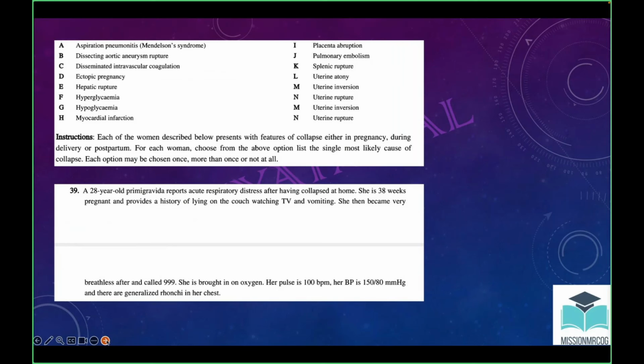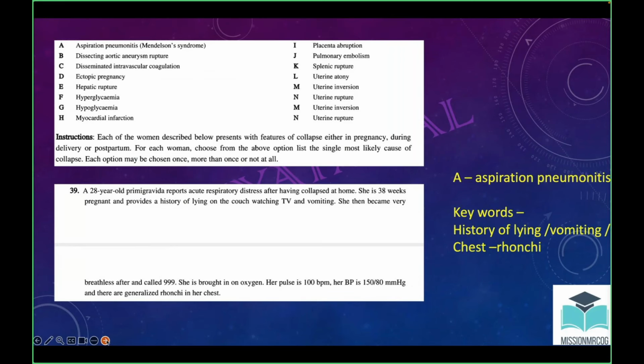So she was lying on the couch and vomited. Oh, aspiration. A. Aspiration pneumonitis. History of lying, vomiting, chest having rhonchi.